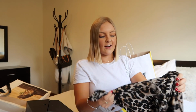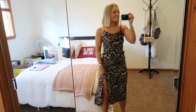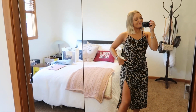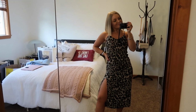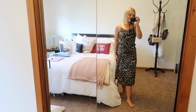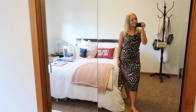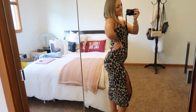So the next thing I got, probably my favorite thing on the anniversary sale, was this print dress. It has a slit down the front of it, and it is so soft. It's so comfortable. I got this in an extra, extra small because it was the last one, and figured I would just check back at a later time to get an extra small because I do think it's a little bit snug around my hips.